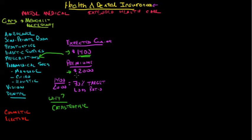Another reason that you might be willing to pay this difference is there are some substantial tax advantages to doing this. And your tax advantages come from the fact that as a self-employed person, these premiums would be tax deductible. That is, if you're self-employed or you own your own business, and then any money you receive as a reimbursement for health expenses would be tax-free. So that can end up being a substantial advantage.